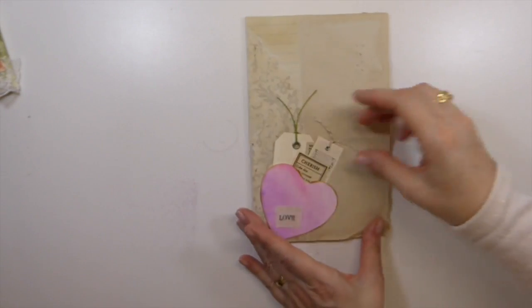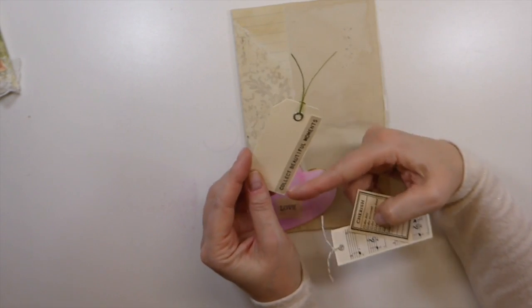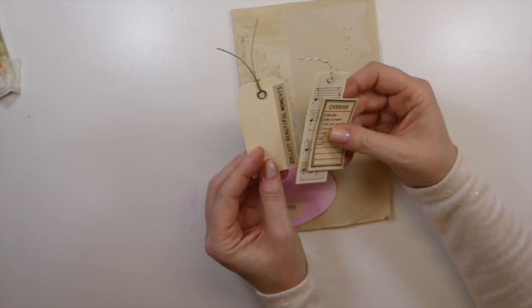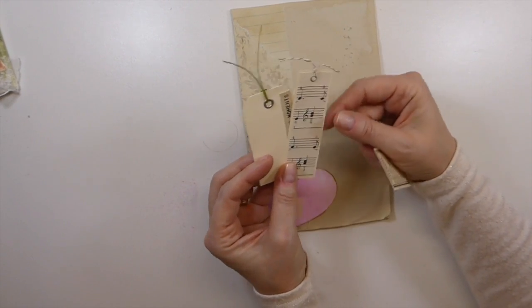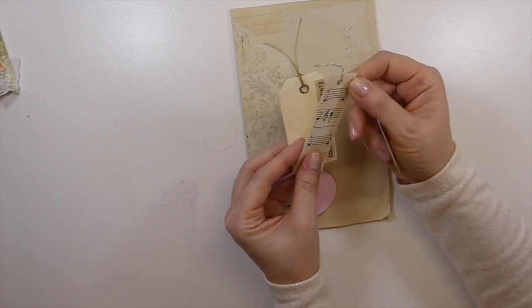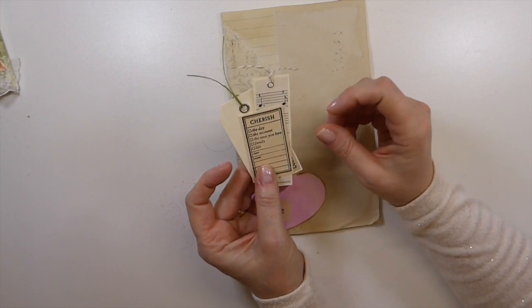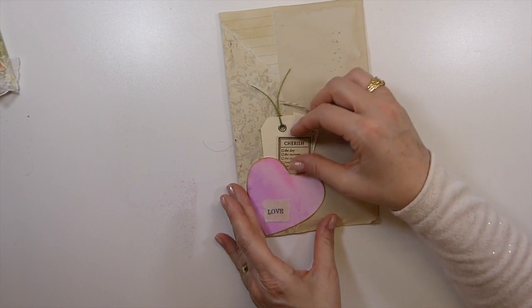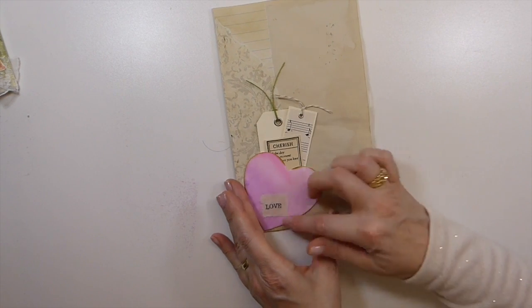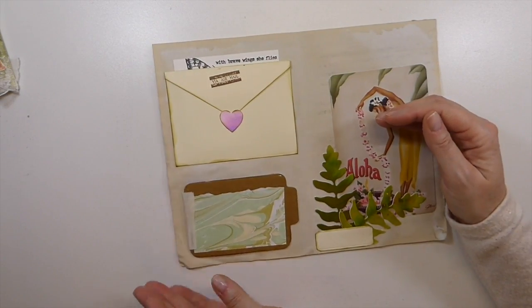It is beautiful. So in the pocket here, she's taken some of those beautiful phrases that she sent me and she's added that. Oh, I love that little tag with the music. That's cute. I'm going to have to do that. And then look at this little tag. That's beautiful. And all of that is just tucked into that heart. And with the stamp there, that is just beautiful.